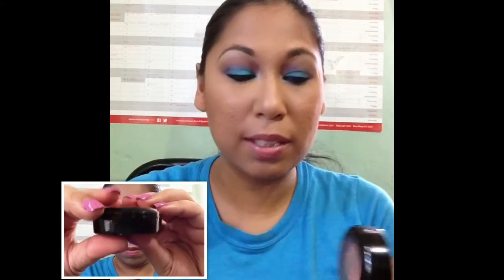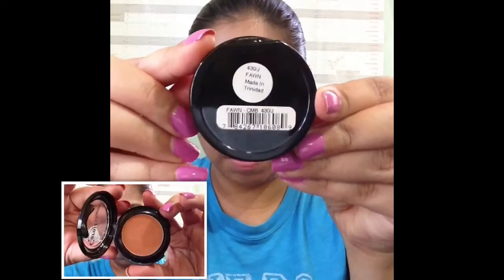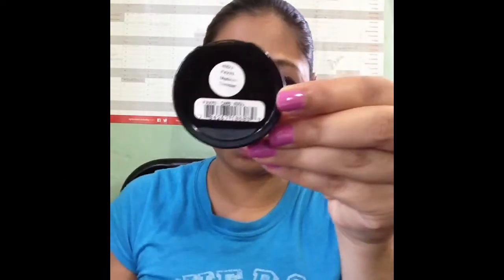And if we look at packaging, I like that the packaging is secure. When purchasing, you can always see what colors are here, so you can make your choice. It has a nice click when you close it. The packaging in terms of labeling is a little off, because you don't see how much product you get. You don't get the ingredients. It just has the bare basics and a barcode for the store to scan. It says made in Trinidad, but I wish they would have ingredients and how many grams of product are actually in these blushes. That would be quite helpful.